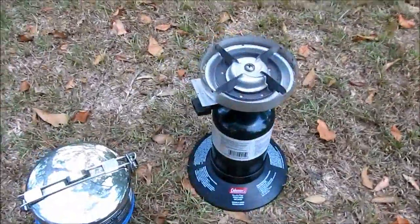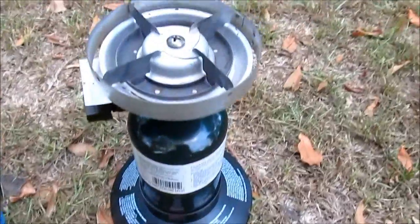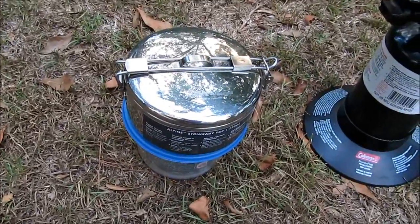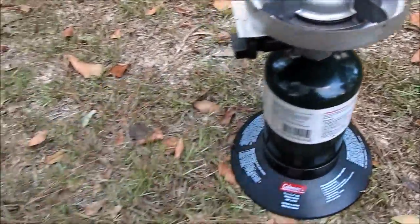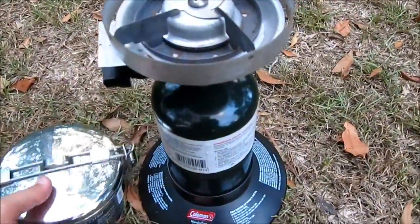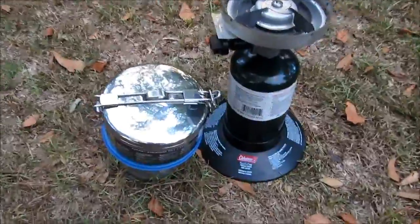What we have here is 2 different stoves. This is your typical 1-pound bottle of propane with a propane stove on top and the base. And here we have a stove, fuel, and 2 serving cups. Now notice the size difference. Even if you had your propane stove, you're still going to have a serving cup for the amount of space that this takes up. With a 1-pound bottle of propane, you can have your stove, fuel, and 2 serving cups.